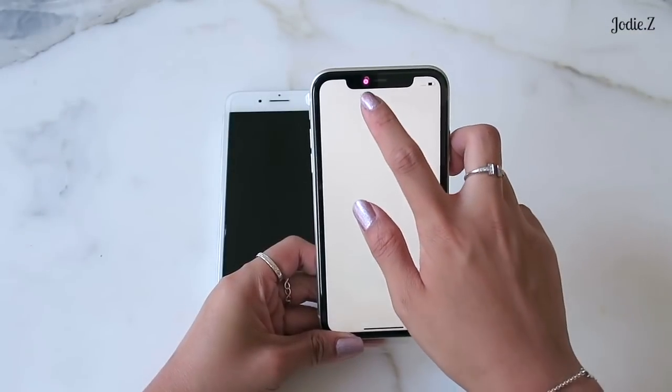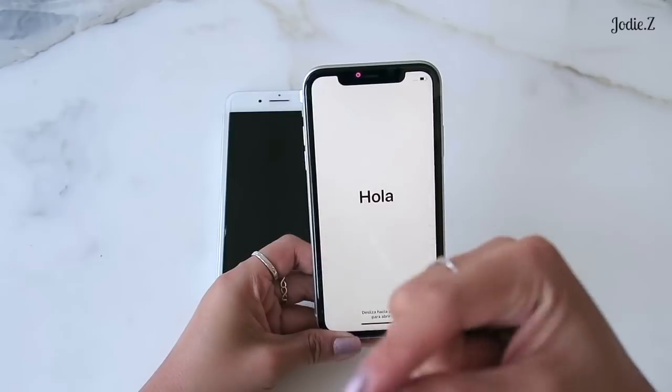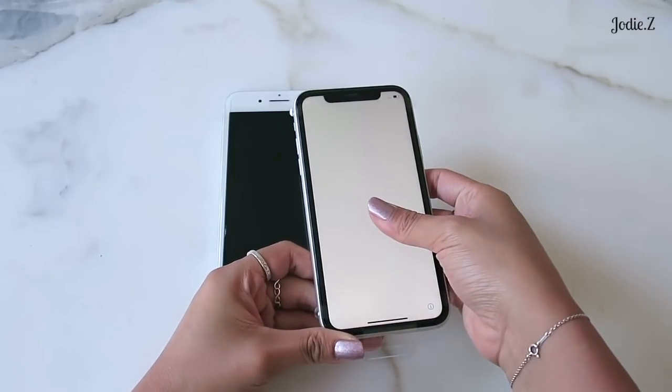It's a bit weird how that's flashing here, but just by me looking at this now, there's no light whatsoever.